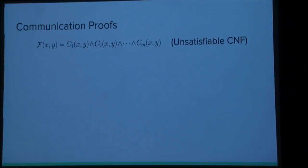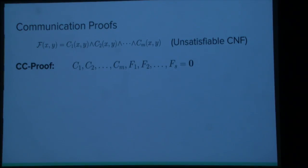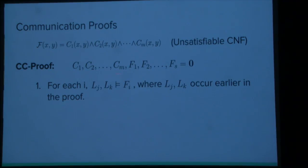Okay, cool. So what's an RCC proof? I'm going to simplify things for now, ignore the real cutting planes for a second, and just talk about communication complexity proofs. The idea is that we start with an unsatisfiable CNF where the variables have been partitioned into two sets, x and y. If you like, you can start with any unsatisfiable formula and partition the variables in some way. It doesn't matter. A communication proof looks exactly like you'd expect. The first lines of the proof are the clauses, and the later lines are deduced from earlier lines. Since this is unsatisfiable, the last line is going to be identically 0. So we can deduce the identically 0 function.